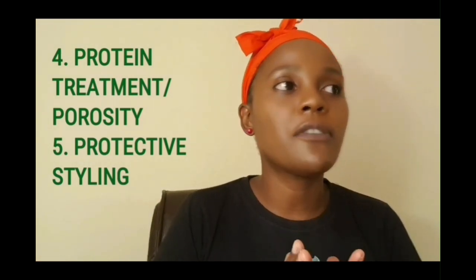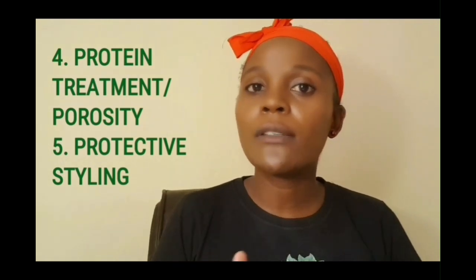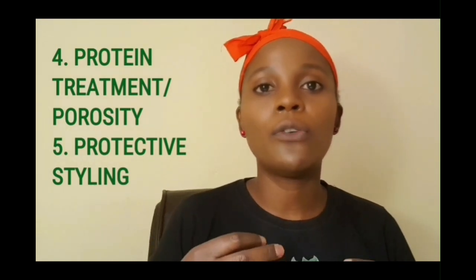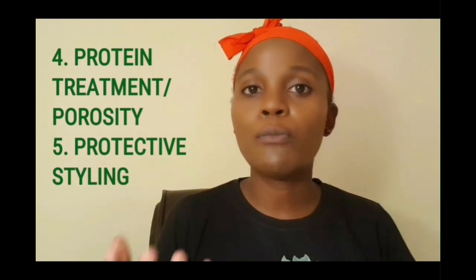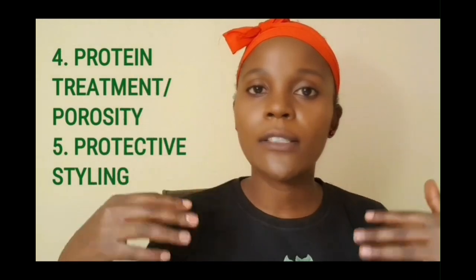You want to keep in a protective style, something you can keep in for maybe a week, 2 weeks, a month, 6 weeks. I normally recommend that you keep a protective style for not more than 6 weeks, because that helps you to take down the hairstyle and observe your hair and be able to say, okay, does my hair need a treatment, does it need more moisture?